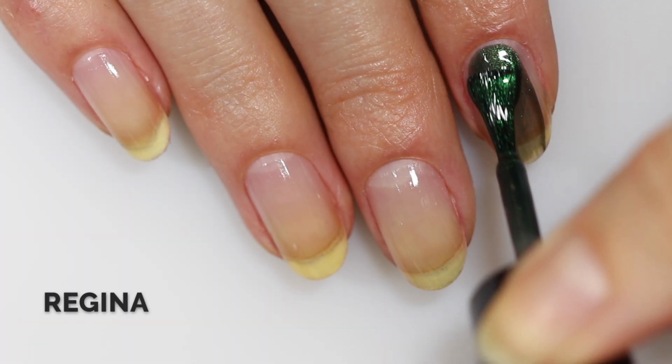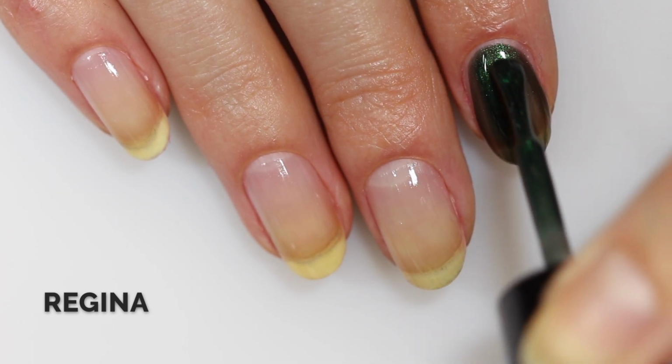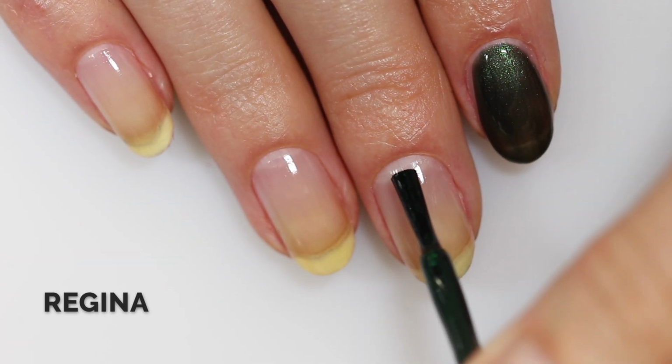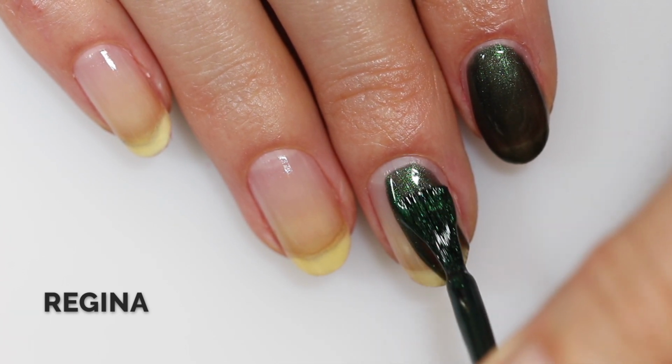Next up is Regina, and the only thing that I have to say about this polish is that it is stunning. I absolutely love it. I think Zoya describes this one as having an emerald shimmer. They actually don't have it on the website right now, but they did last night.